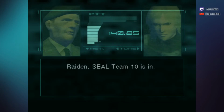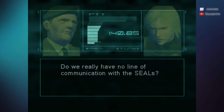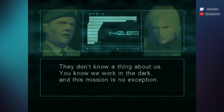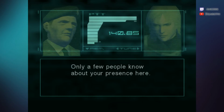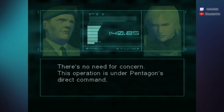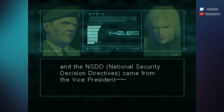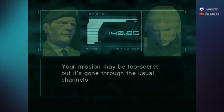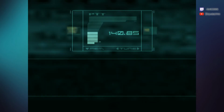Raiden, SEAL Team 10 is in. Do we really have no line of communication with the SEALs? They don't know a thing about us. You know we work in the dark, and this mission is no exception. Only a few people know about your presence here. There's no need for concern. This operation is under Pentagon's direct command, and the NSDD came from the Vice President and the Secretary of Defense. Your mission may be top secret, but it's gone through the usual channels.